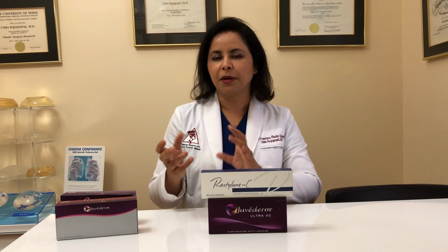And if someone wants a little more drama and a little more dramatic appearing lips, then I recommend Restylane. So they'll still have very nice results, but a little more fullness to the lip and a little more dramatic look. So it really depends on what the patient's end goals are, depending on the Juvederm or Restylane.